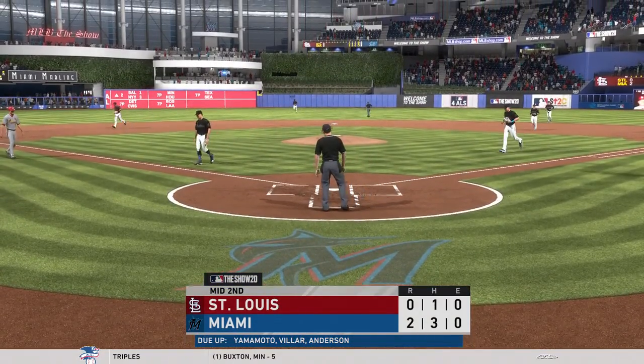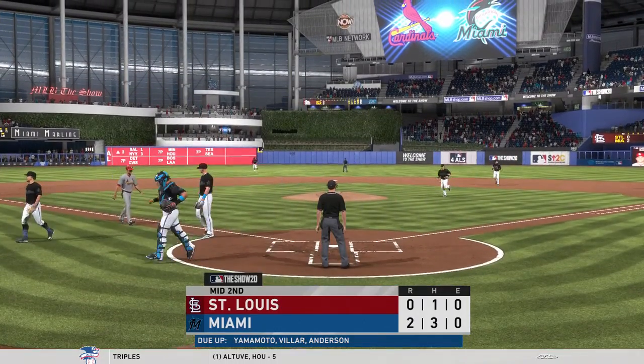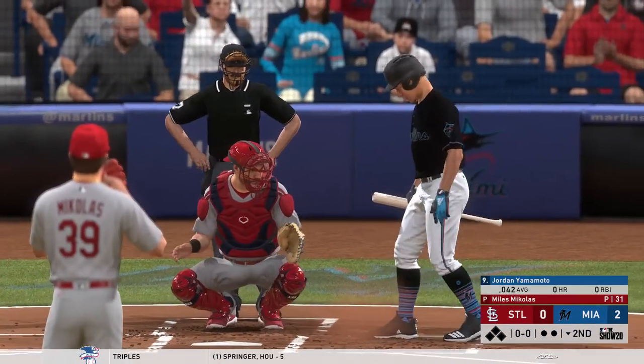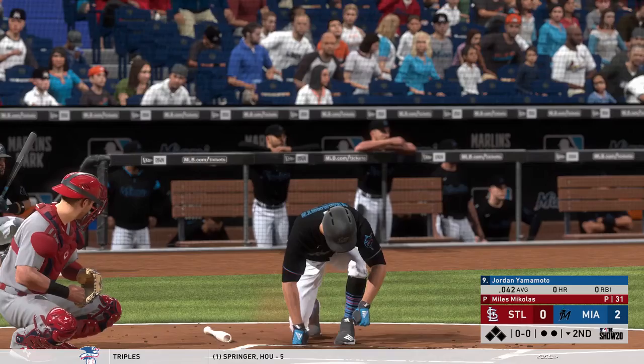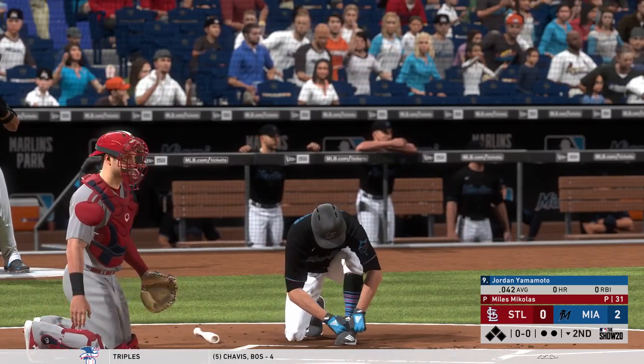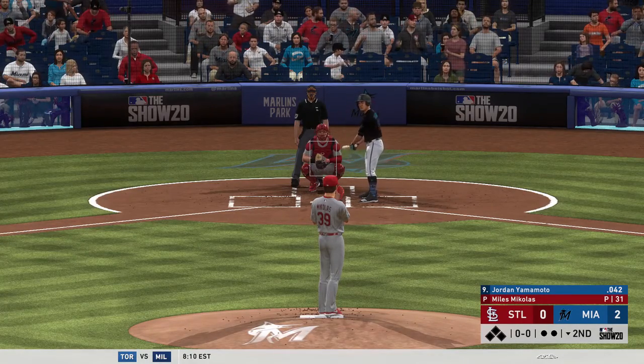We'll go to the bottom half of inning number 2. It's the Marlins 2 and the Cardinals nothing. Next to hit will be the pitcher, Jordan Yamamoto. He's set to lead off the home half of the second. One of the keys to securing a win, they want to keep the pressure on and try to build that lead as much as they can moving into the later innings.